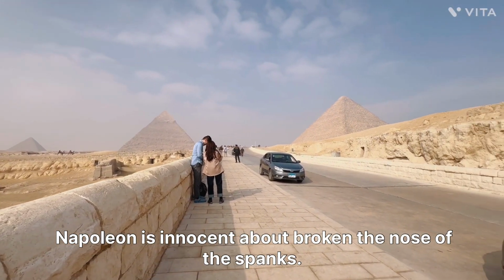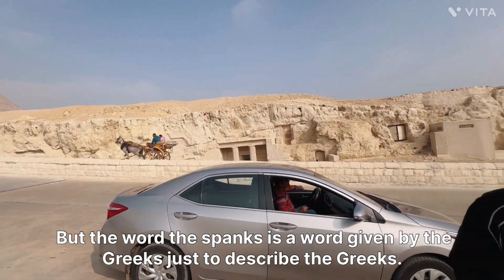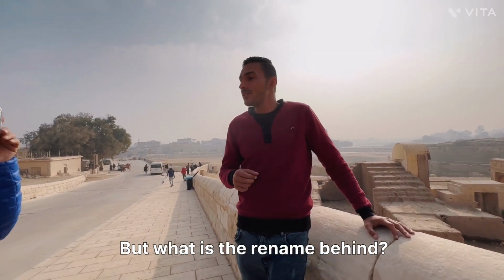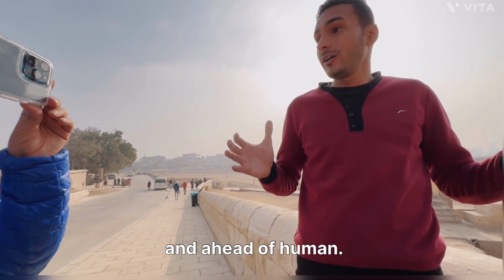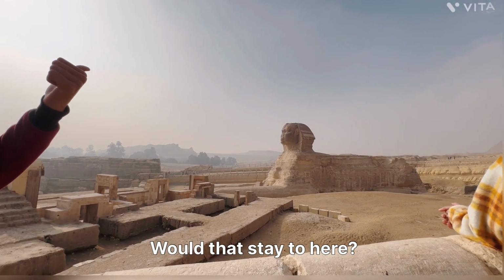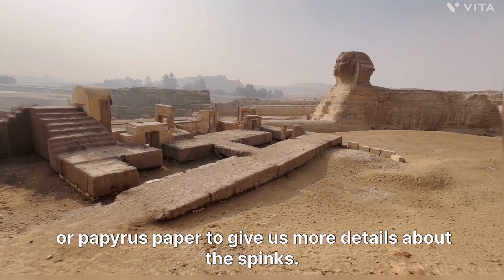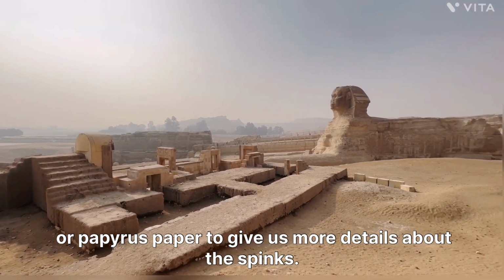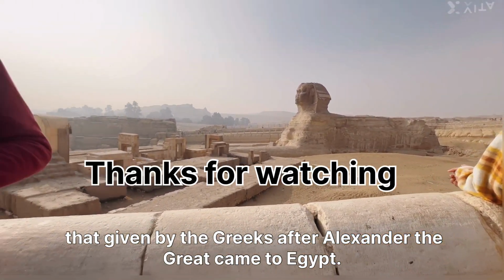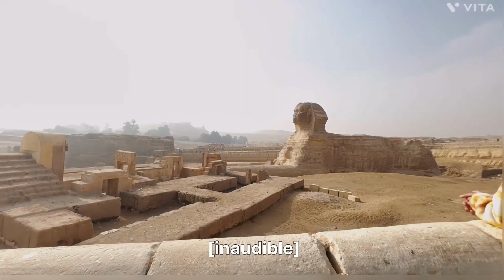But the word Sphinx is a word given by the Greeks just to describe the creature. So whenever you say Sphinx, that means body of a lion and head of a human. But what is the real name of that statue here? We don't know yet. We didn't find any evidence or even papyrus paper to give us more details about the Sphinx. All we know is the word Sphinx, given by the Greeks after Alexander the Great came to Egypt. Okay.